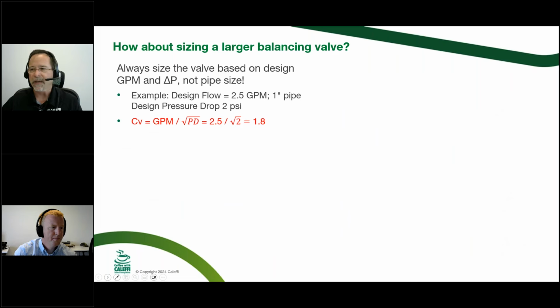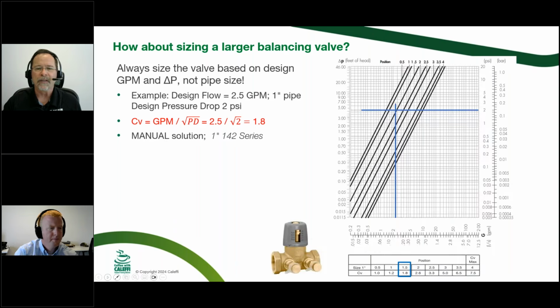Now let's look, it's basically the same thing. Let's look at a larger application. So let's say we had a 2.5 GPM design in a 1-inch pipe, and again, a pressure drop at 2 PSI. Similar approach. Let's look at this type of valve. Again, same thing. This time that is a 1-inch size valve, and here is the information that's in the literature. You can see the 2.5 GPM line and the pressure drop of 2 lines up with dial adjustment number 1.5 on this valve. So that's how you do that in this kind of product with the flow curves that look like this. So again, a bigger valve.